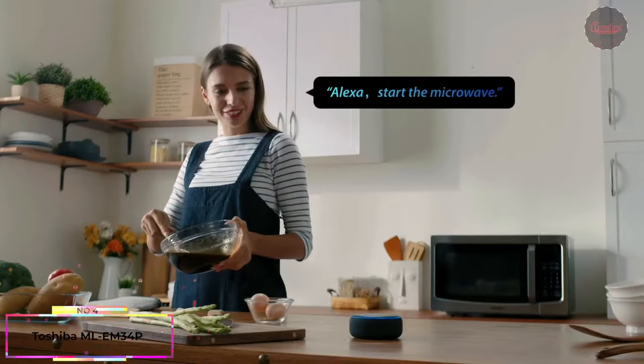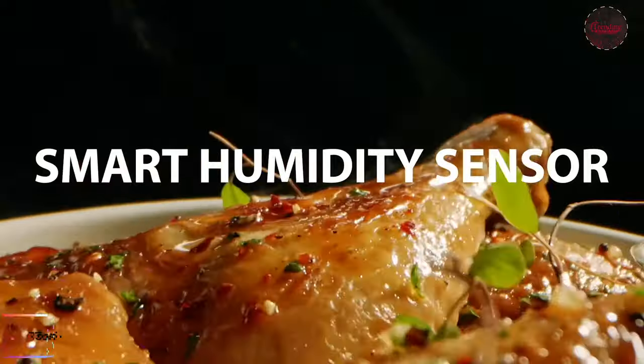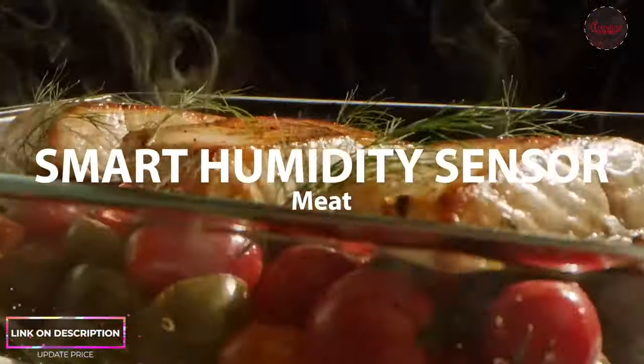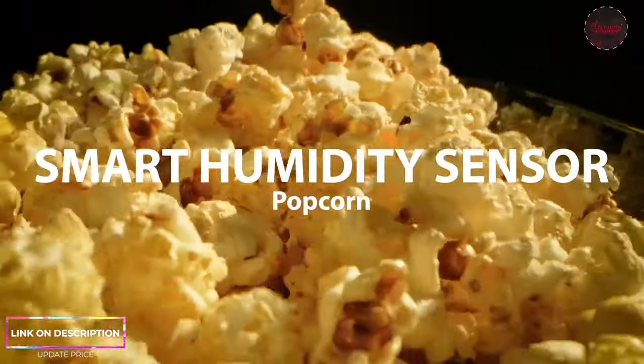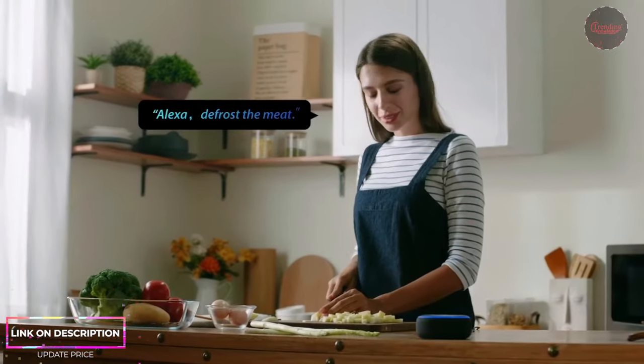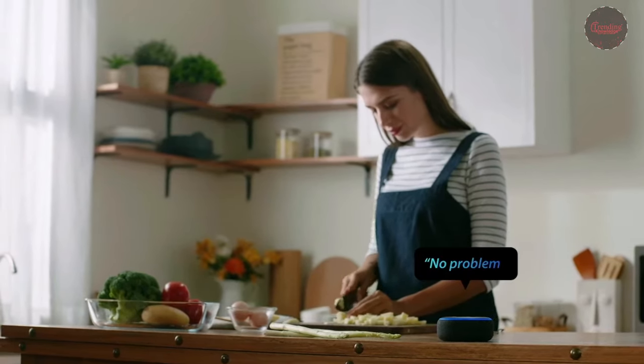Alexa, start the microwave. Okay. Alexa, defrost the meat. For how long? 6 minutes. No problem.